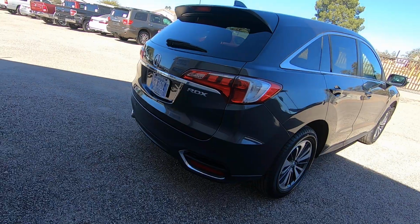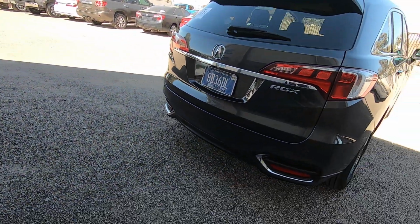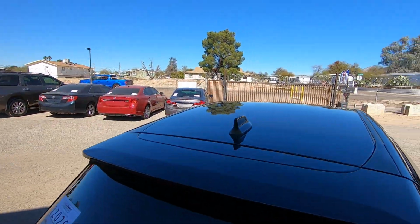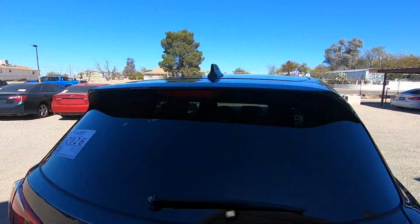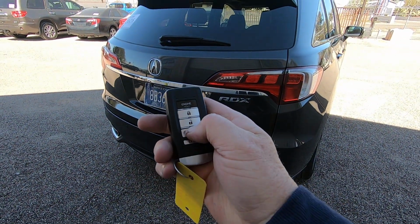People like to trade in their vehicles and they think that they're worth more with tires on them. That's a very bad thing to do. You're not going to get your money back, but you are going to make the next guy happy, which is me. All right, so let's get out the key here. So here's the key. It says hold.